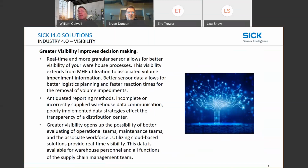It also supports adequate reporting methods. When you work in one of these facilities, typically at the end of the shift, you'll either have associates or some level of operations go around, look at HMIs, come up with the information, put it in a spreadsheet, have an operations meeting, merge it into a larger spreadsheet. Having that sensor data available to you in a more efficient manner, having it in the cloud, allows you to pre-populate reports, allows you to generate automatic reports, which ultimately allows for better visualization of your process.